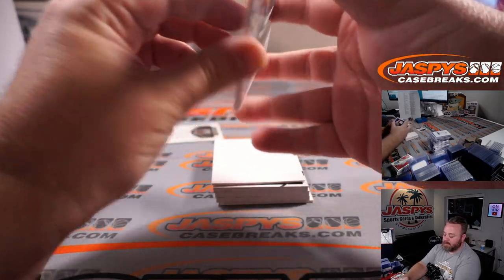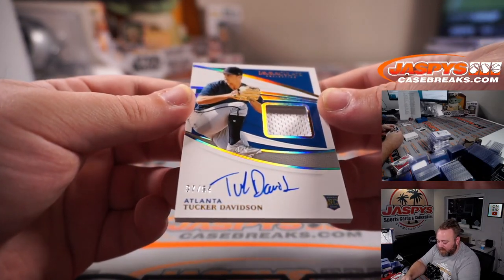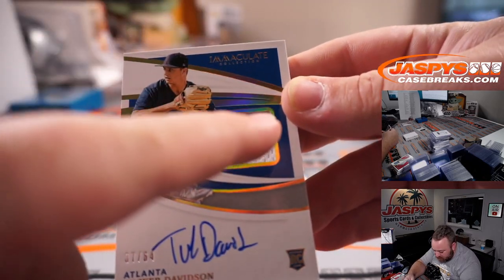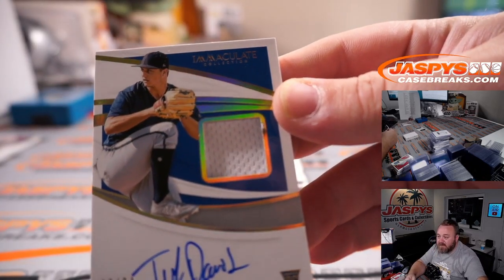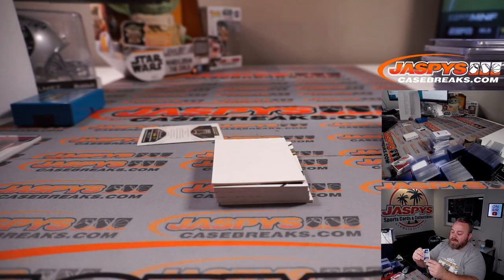Upside down. At least all the hits are. Tucker Davidson for the Atlanta Braves. 37 out of 64 jersey and auto rookie. Not sure what that is on the side of the little cutout there. Braves is random number block. Spot 7, Logan Callister.